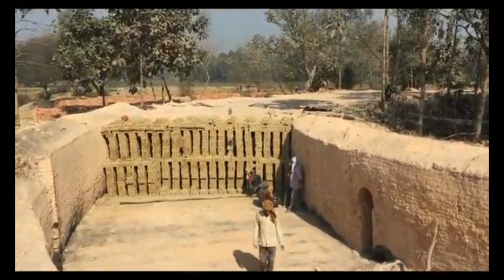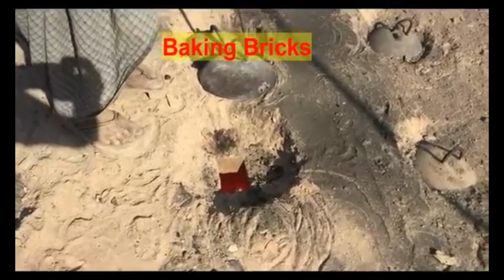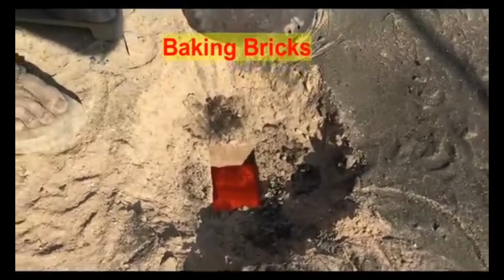Ready for baking bricks. Coal used for baking bricks. Now this oven, they're standing over a red hot oven. It's hell.